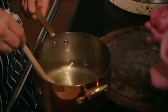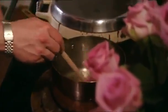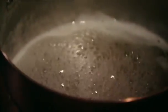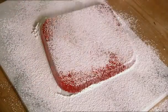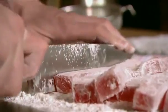Into my rose-scented sugar syrup, I'm dissolving a few leaves of soaked gelatin. The syrup is boiled hard for 5 minutes, and a few drops of pink colouring adds a final exotic touch. The hot mixture is poured into a wetted tin and left to set firm in the fridge. To prevent it sticking to everything it touches, turn the Turkish delight out onto a sieved mixture of icing sugar and corn flour. Dust the surface with the same mixture and cut it into squares with a sharp knife. And it's ready to eat. The truly Turkish companion to this sweet and sticky confection is a glass of fresh mint tea.